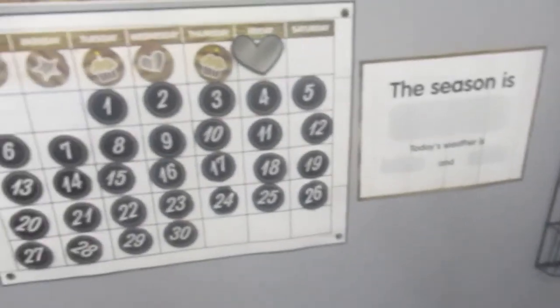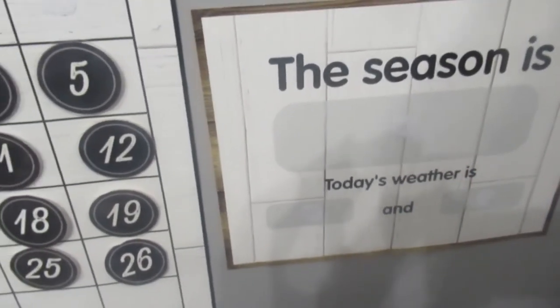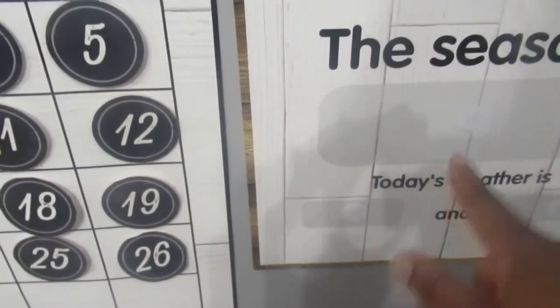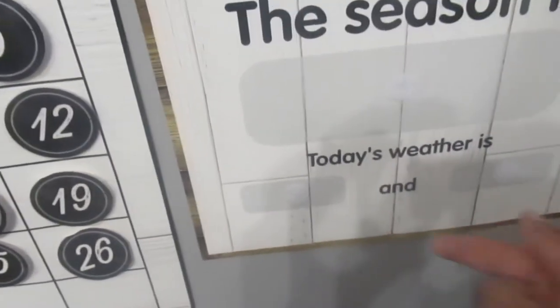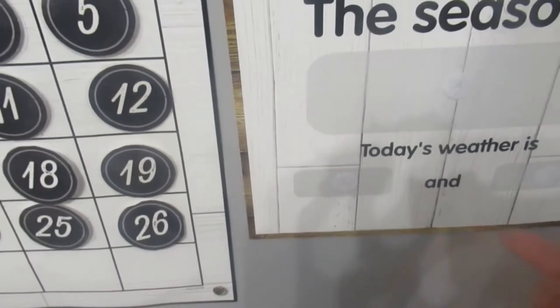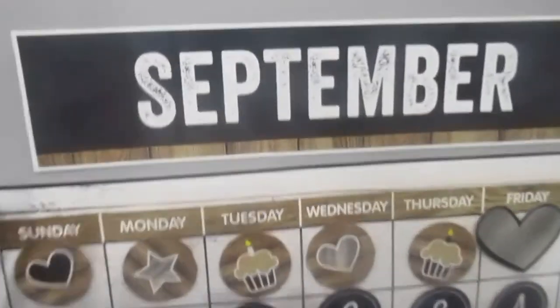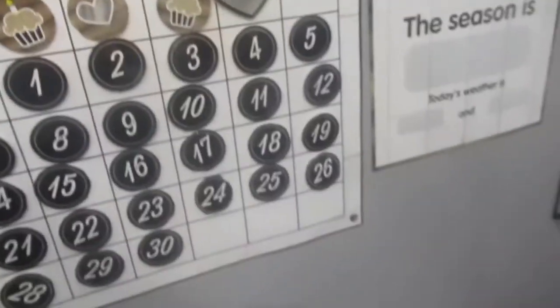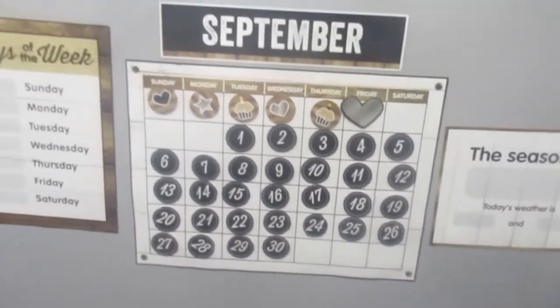And as I said, now we're gonna go over here to this, which is the season chart. I showed you guys in the school supply haul how it works. It has all the seasons. It has different things like sunny, cold, hot, warm, things of that nature. And as I said, you change this monthly, and I literally just put the little sticky thing on. So right now, this is for September, even though today is Saturday the 26th. But you know what? Like I said, I wanted to have it ready.